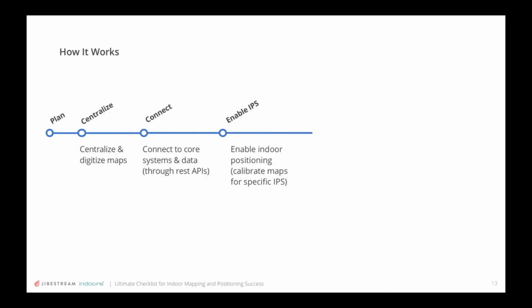Well, first we assess the area. We have a look at what the building looks like, because every building is different. Trust me. Are there thin walls, thick walls? What does the area look like? Where can you place things? What's already there? Maybe you already have some beacons installed and you want to utilize them. So yeah, let's do this.